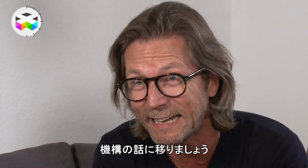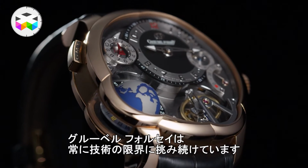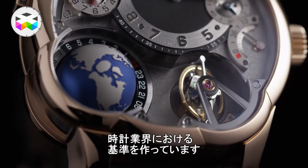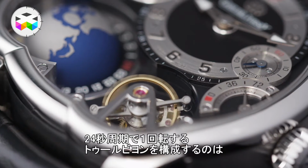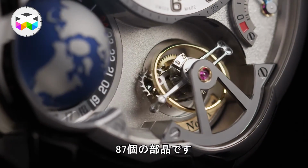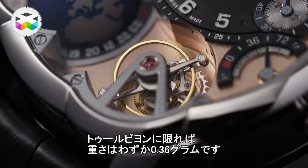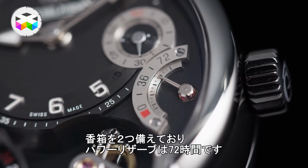So let's now talk about some mechanics, and as you would expect with Greubel Forsey, they are always pushing the boundaries and limits of technicality, not to mention naturally the outstanding finishing, a real trademark of the brand and simply a benchmark in the industry. This watch's movement is made out of 436 components, and you will find a Greubel Forsey signature 25-degree inclined tourbillon seen at 5 o'clock. This is the tourbillon 24 second regulator, therefore rotating on itself in 24 seconds, and it's made out of 87 components. And if I mentioned before that some of these watches were quite heavy, well, this tourbillon weighs 0.36 grams, so quite a contrast. This movement beats at 21,600 vibrations per hour, and the energy is provided by 2 barrels, giving this timepiece a power reserve of 72 hours.